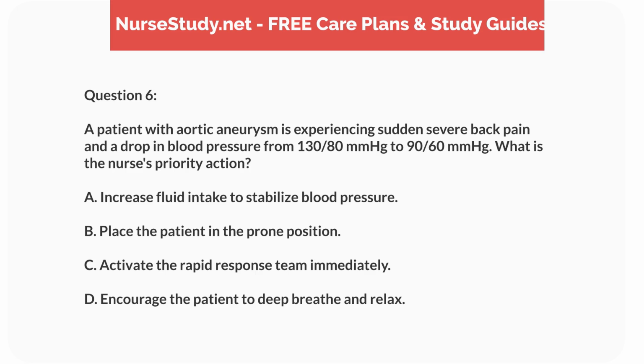Question 6. A patient with aortic aneurysm is experiencing sudden severe back pain and a drop in blood pressure from 130 over 80 mmHg to 90 over 60 mmHg. What is the nurse's priority action? A. Increase fluid intake to stabilize blood pressure. B. Place the patient in the prone position. C. Activate the rapid response team immediately. D. Encourage the patient to deep breathe and relax.